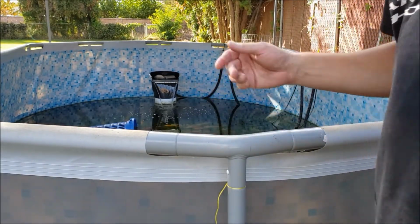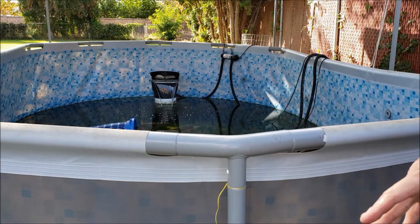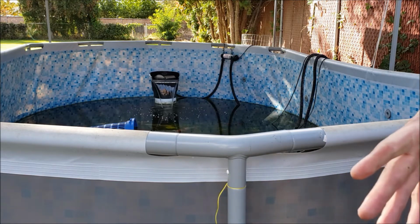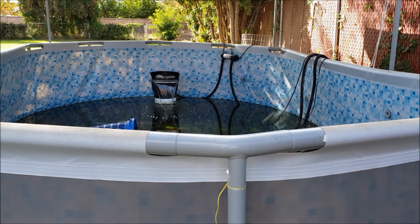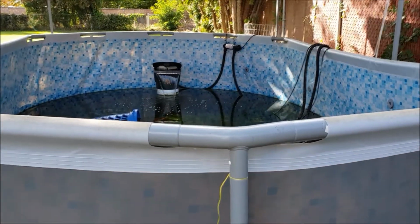So pretty much this weekend, I probably won't feed them that much just in case the cold stays severe for a long time. But after that, I'll feed them in the spring and fall until it gets too cold to feed them anymore. Here, let's get a little variety of the pond here.